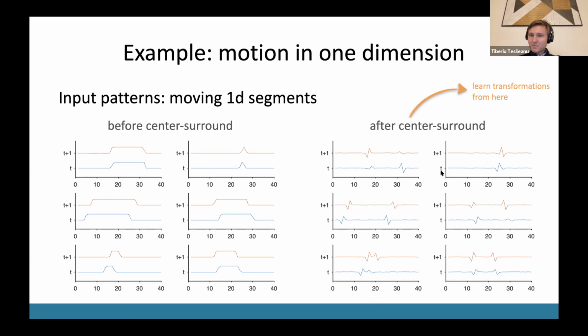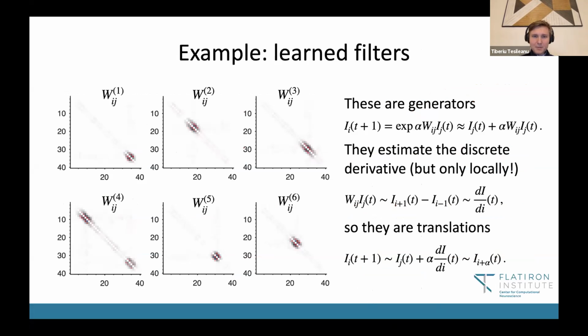Then we apply a sort of center-surround filter to obtain these wiggles that are moving from one frame to another. These are the frames that we're going to use for learning. After we run this with about 100,000 samples, these are 6 of the generators that were learned.